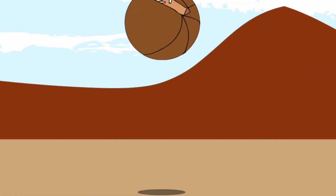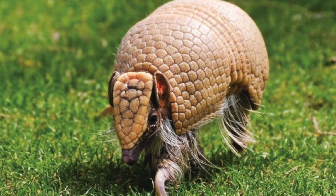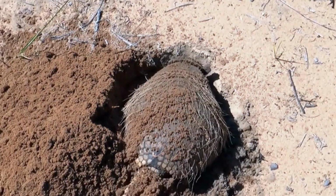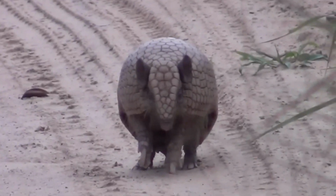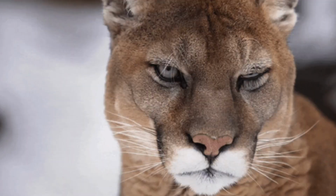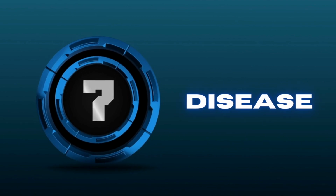But there might be a reason that the three-banded armadillos are the only ones that can do this. Unlike most other armadillos, the three bands aren't the best diggers, so they can't make their own burrows like the rest. Because of this, being able to roll into an almost impenetrable ball is very much needed, especially with common predators like coyotes, cougars, and bears. Oh my.